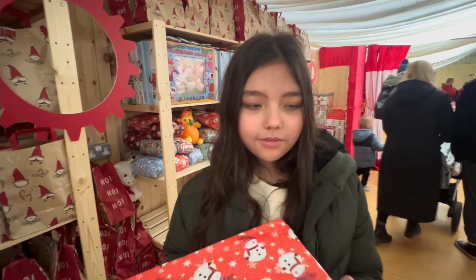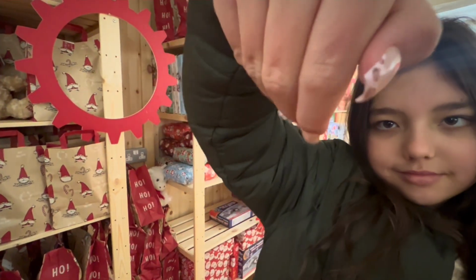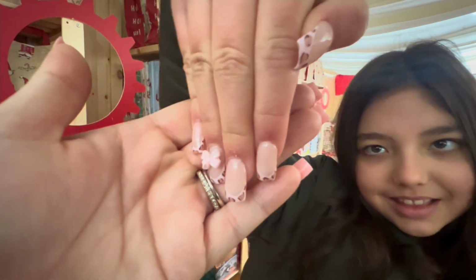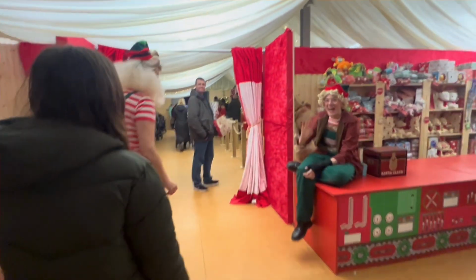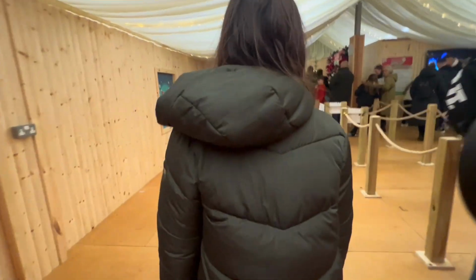Hi. Hello, what did you pick, Isla? A butterfly bath bomb set. Butterfly bath bomb set. Oh, and there's the nails. Stay still, it was too fast. Gorgeous, gorgeous. Come on then. All right, Merry Christmas. Thank you, you too. See ya, thanks a lot. Bye.